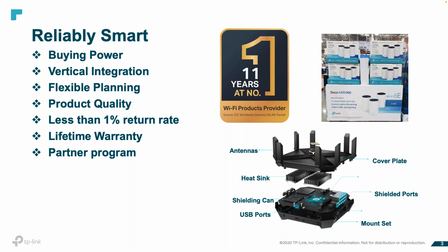And because we control most of the production process, our product quality can be guaranteed. In the last 10 years, our return rate is less than 1%. It is proof that we can do it well. With that confidence, we provide most of our business products with a lifetime warranty. Not only do we deliver the product on time and deliver quality product, we also provide support on the pricing.